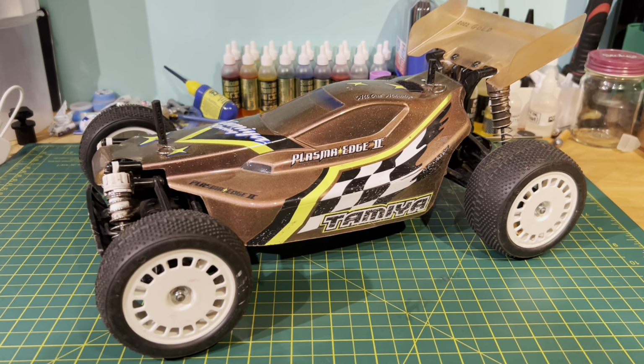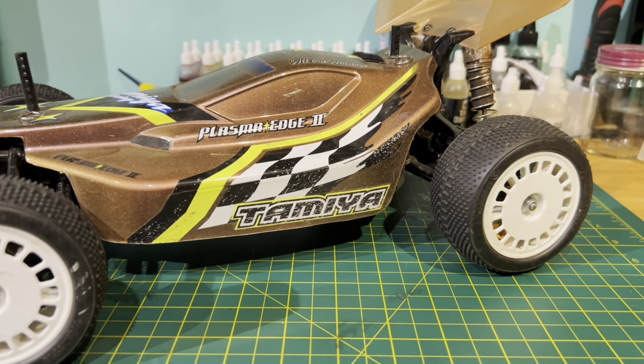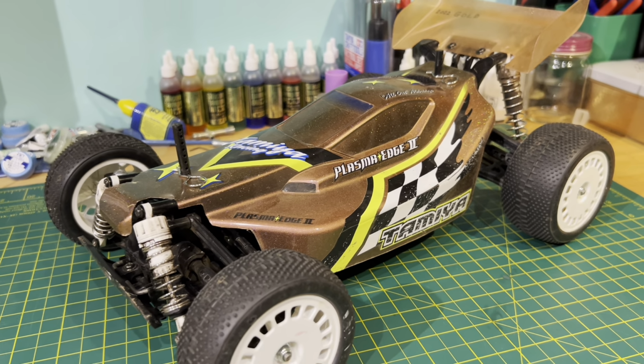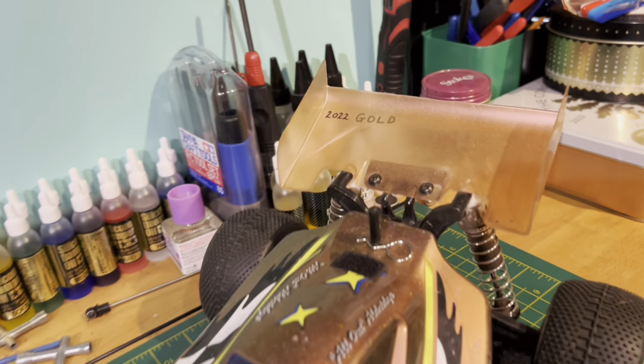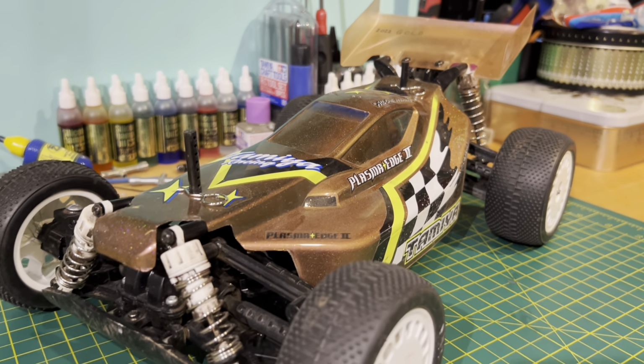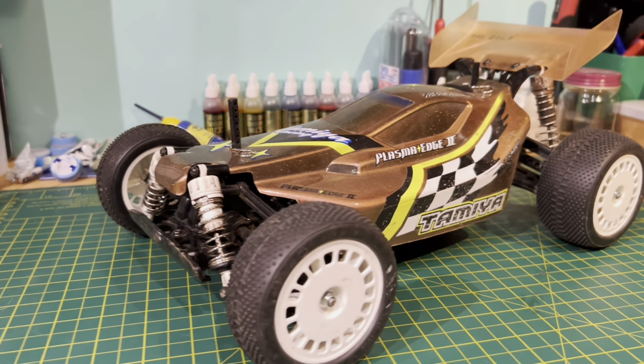The winner of the last run out on the Orchard Race, Zoe, was the TT02B Plasma Edge 2. Another finale winner in the past. Gold in 2022, and it's back in for 2024. Will it strike gold again? Don't know. You'll have to keep watching to find out.